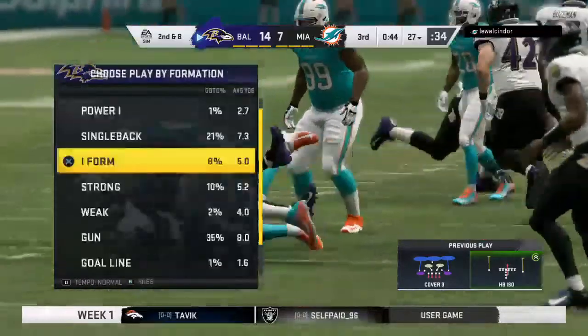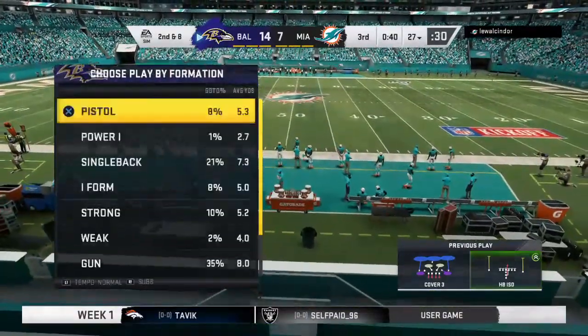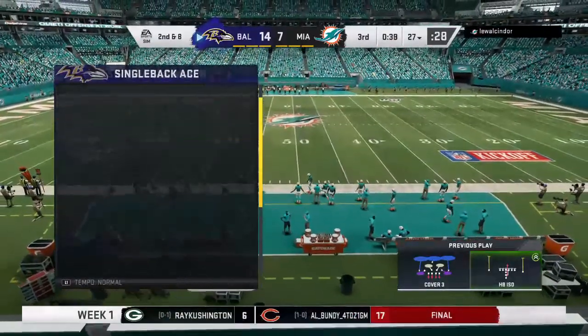He was brought down there by Cordray Tankersley, a gain here of 2. What you're trying to do is break the game down a little bit. 2nd and 8 at the 27-yard line.